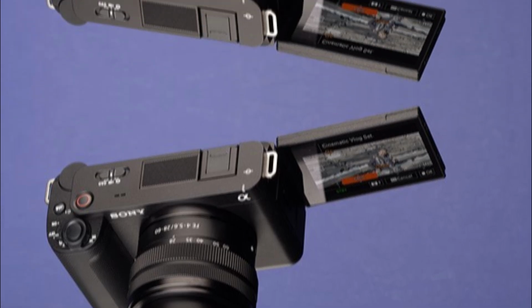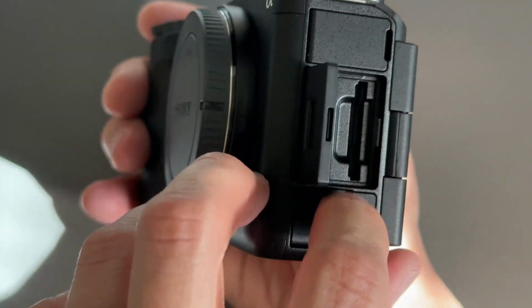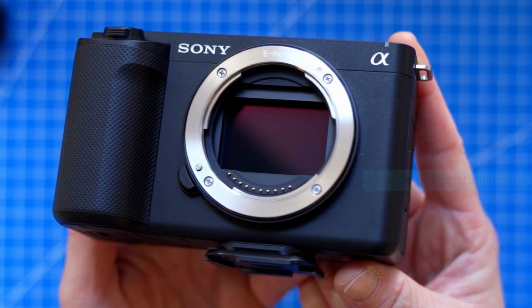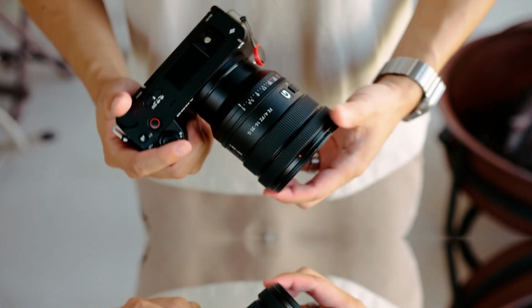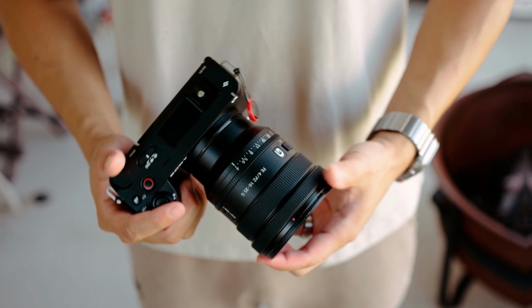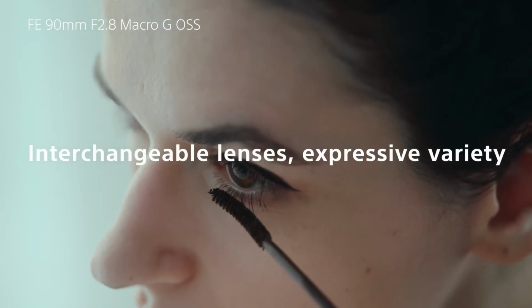Crisp 4K video in any lighting sets it apart. Our tests confirmed this. Much like the pricier A7S III, it delivers where it counts. In-body image stabilization impresses with super smooth handheld footage. You won't miss a gimbal with this level of steadiness. The intelligent framing tools track subjects seamlessly, giving you an AI assistant in your pocket.